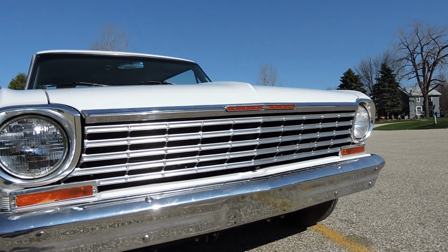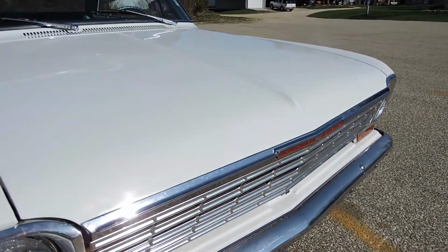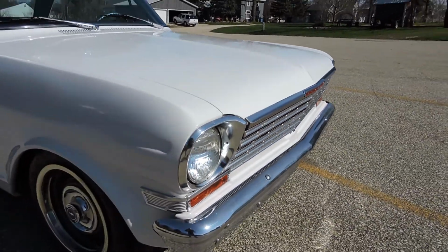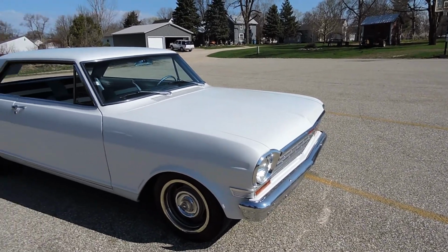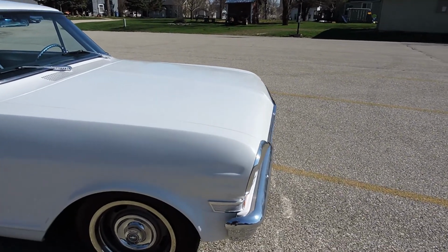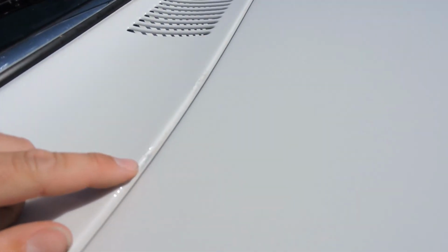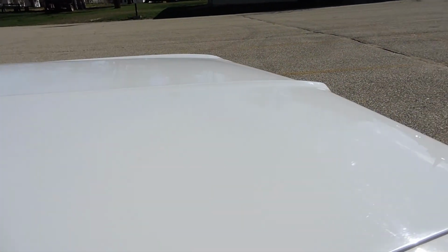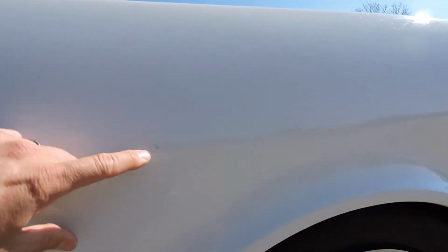The grille is in excellent shape. The hood chrome is in great shape as well. Very nice stainless there. I've walked around the car three or four times and noticed about three or four little paint chips, and I'll point those out to you the best I can here. Across the hood is in really good shape. We've got a couple little chips here that have been touched up right on the back side of the hood. Other than that, the hood is in great shape. I don't see any chips there. We've got a paint chip that was touched up right there.